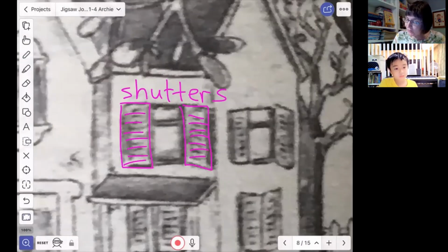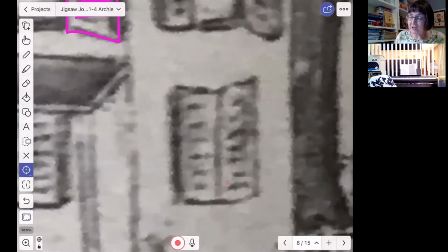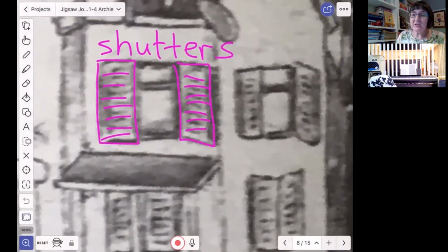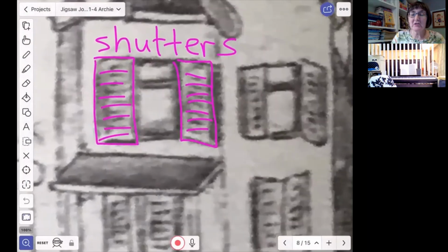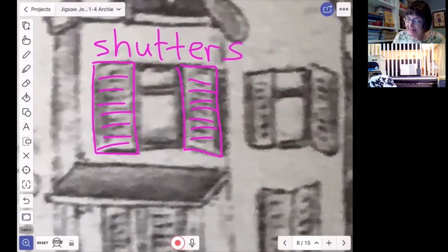Actually, usually we do keep the shutters open. You can see right here on this window, the shutters are closed. But usually on a house, they do not open and close the shutters. Usually they just keep them open all the time. In fact, they might even nail them down so that they're just open forever, permanently open.